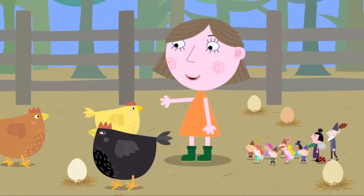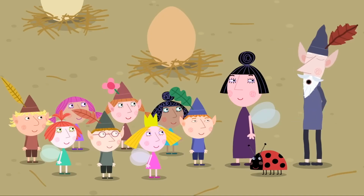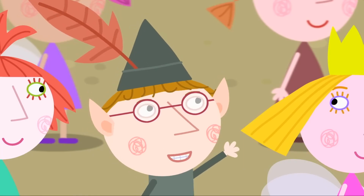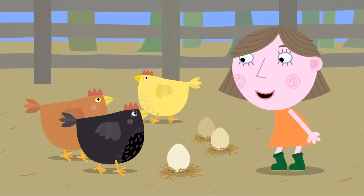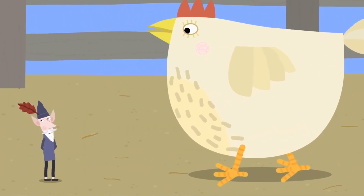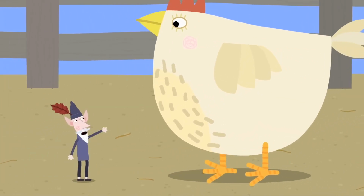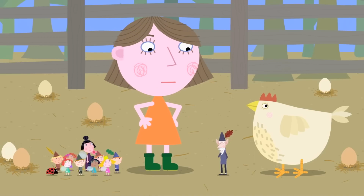These are the chickens. Yes, we know. And we know what chickens give us, don't we, children? Eggs! Yes, Jake. Hello, chickens. Some fairies and elves have come to see you. Of course, chickens are quite stupid creatures because they are so big. But I'm big and I'm not stupid. Yes. Sorry, Lucy.